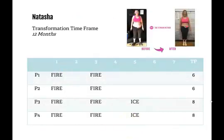Let's take a look at how this practically fits into a week, and we'll start with Natasha. So this shift worker. Tasha is a nurse, a registered nurse. So she's a shift worker. I like to call us mamas shift workers as well, especially in the early years. However long your children decide to not sleep throughout the night, you're a shift worker. So the transformation time frame here was 12 months.